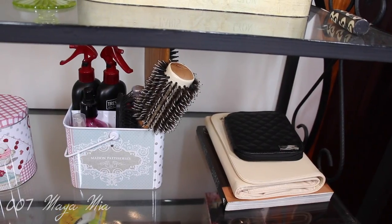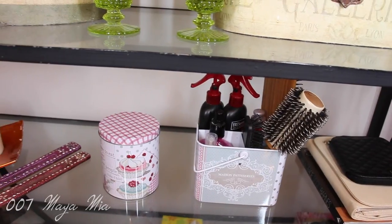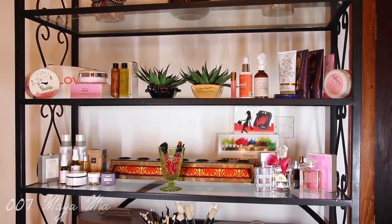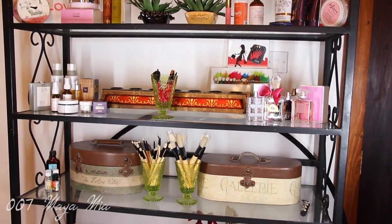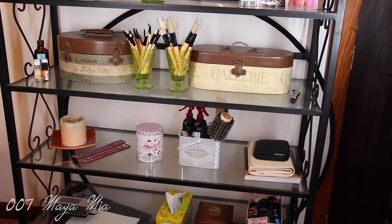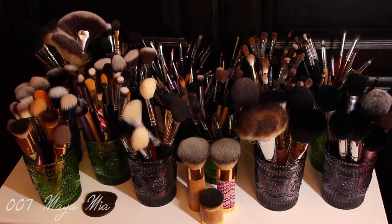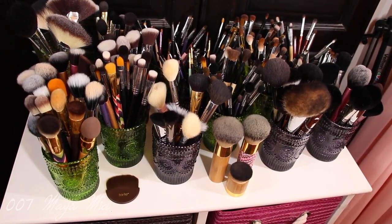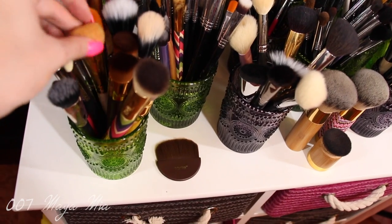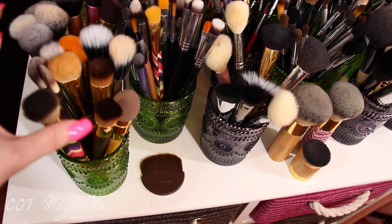And I've got more brushes. These are the Coastal Scents brushes. Here I have some hair brushes and heat protectant sprays, a candle, and this is my unit. I keep all my stuff in here that I use most of the time so I can see them properly, you know. Here I've got all my brushes, and I like to store them in these glasses that I got from this store the other day.